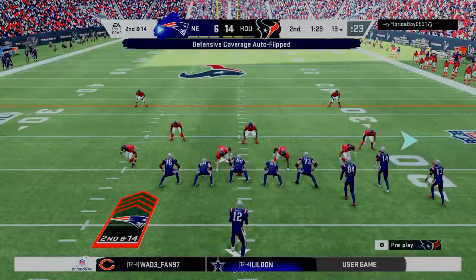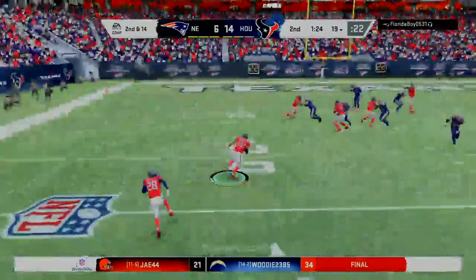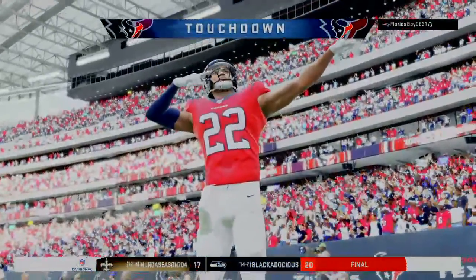Well, the first play of the drive lost 4. Now they look to move it forward here on 2nd and 14. He rifles one that's intercepted. Picked up by Gary Conley. And it's a touchdown.